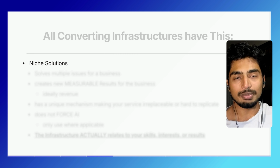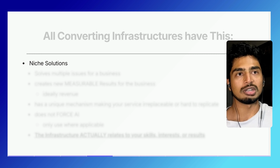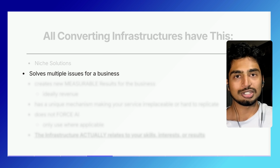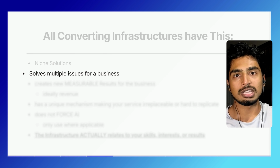When you make your service the best, and there's not a lot of other people competing in a small niche, you get to charge whatever you want and provide the best solution and become a real authority in that niche. So niche down as much as possible. Again, solve multiple issues for a business, as many as you can actually get results for. Solve as many business issues as possible.